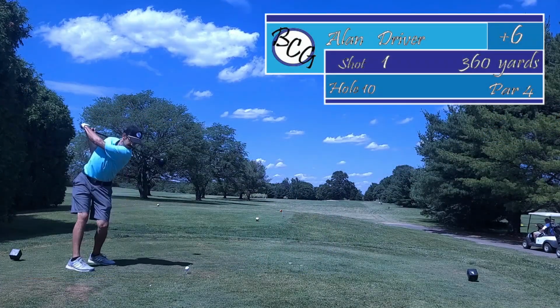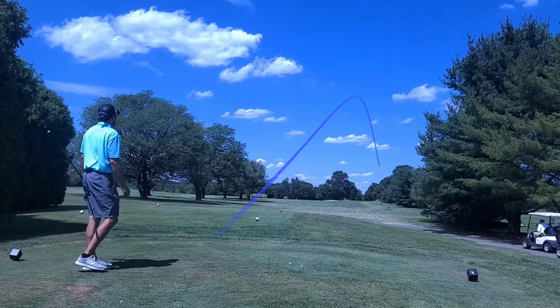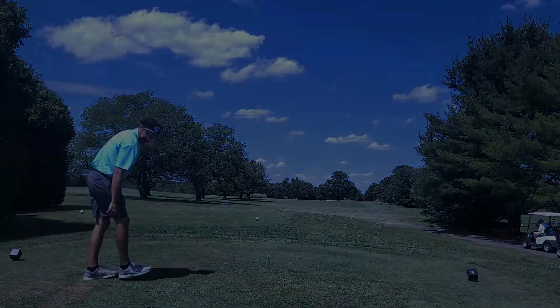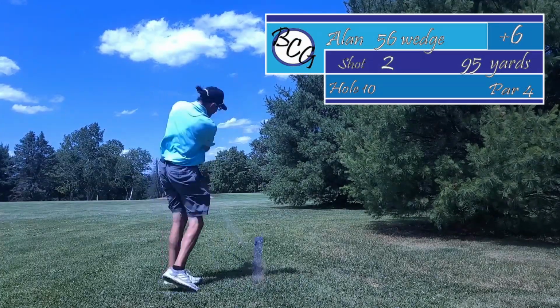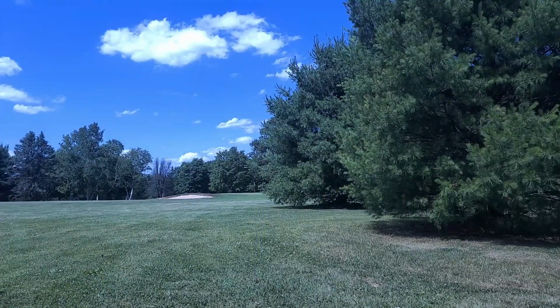I play through a group on hole 10. It is a short par 4 that plays 360 yards. In my haste, I push my drive to the right and leave myself 95 yards from behind a tree. Similar to the drive, I push my 56-degree wedge right, but good distance control leaves me a long birdie putt. I leave the birdie putt short, but clean the hole up with a solid par.